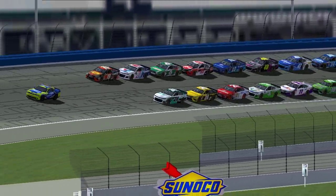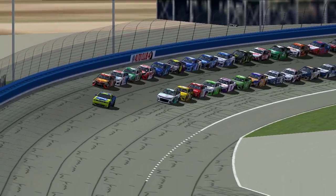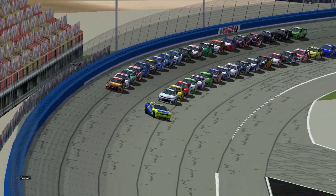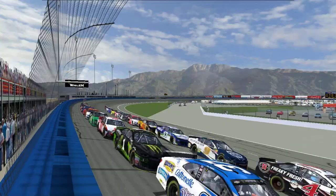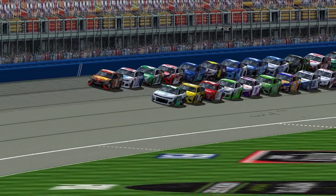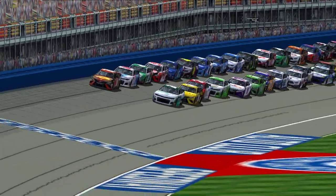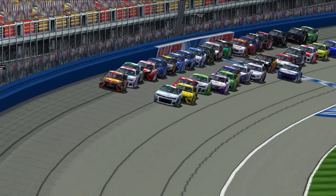William Byron and Martin Truex Jr. on the front row, Erik Jones and Alex Bowman on row number 2. Coming off turn number 4, it will be the field in the hands of William Byron and Martin Truex Jr. Coming down the line, green flag is in the air, and we are racing here in the Auto Club 400.